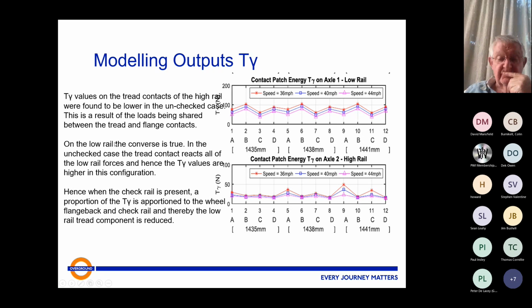Basically, with that check rail present, the check rail actually makes back of flange contact, and that is taking some of the energy out of the system and putting it into the check.